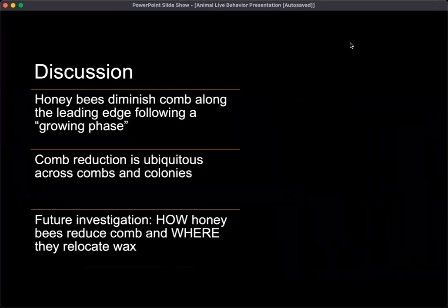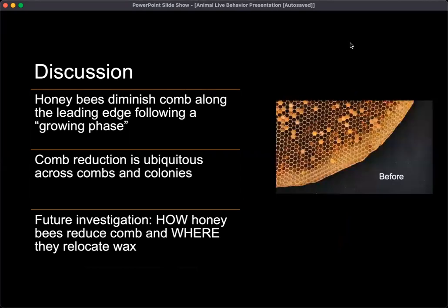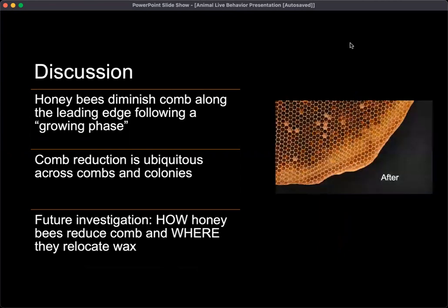So our results tell us that there is a decrease in total comb area and that reduction happens when a colony stops growing. This reduction was ubiquitous and continuous for all of our colonies. While looking at a colony not included in this data, I observed the addition of a leading edge, following a mature phase. This raises questions about when bees rebuild the leading edge and if it is used to trigger comb expansion or some sort of secondary growth.